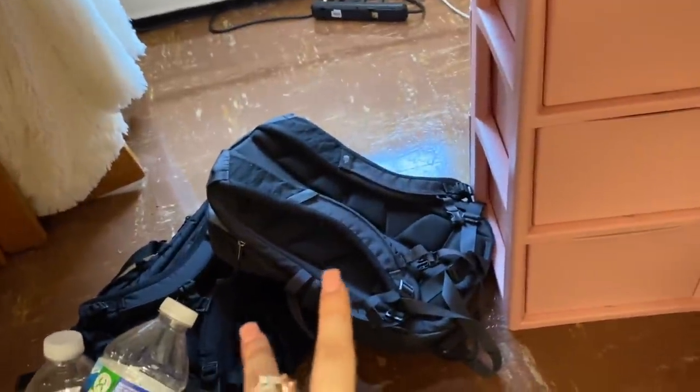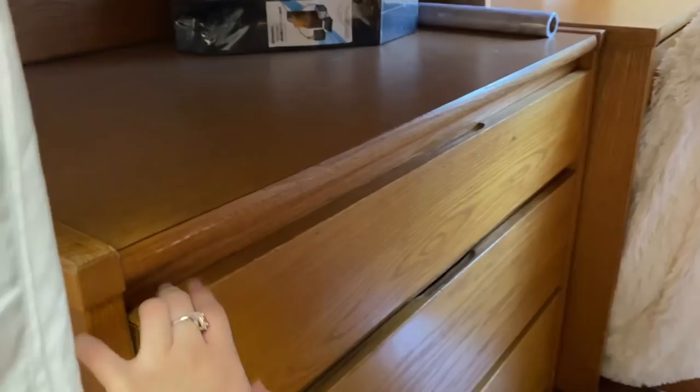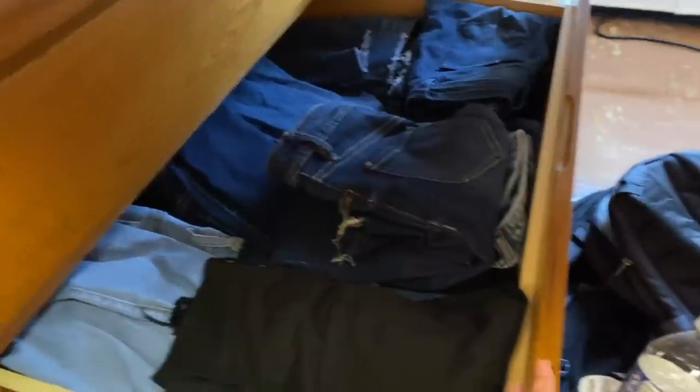My two book bags, and then we have a sterile drawer that's pink. I'm gonna go through it right now. And then actually the bag on top of that is more things I have to promote. But anyways, then we have my dresser. I don't really have anything on top of my dresser. But right here, I have all of my favorite jeans and my shorts. Not really that interesting. And I have more jeans right here. As y'all can see, I have a lot of jeans.